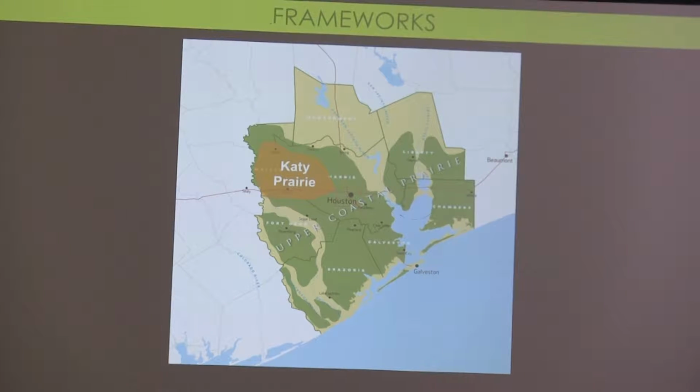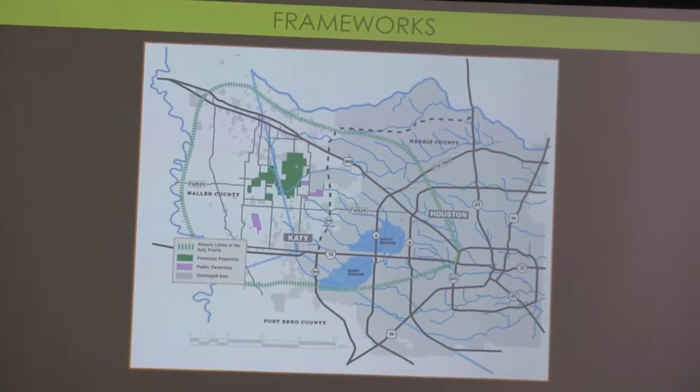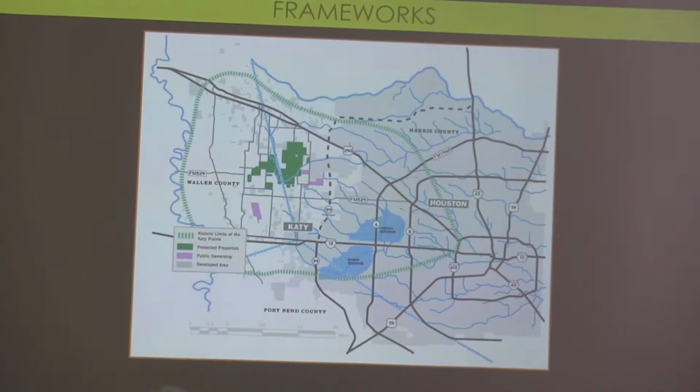So where I work is the historic Katy Prairie, which is just that subsection of the coastal prairie in our area. Most of the Katy Prairie has been developed at this point, but that green region right there is where I work when I'm not working in the middle of the city. We've conserved about 20,000 acres of land. It is open to public visitation.